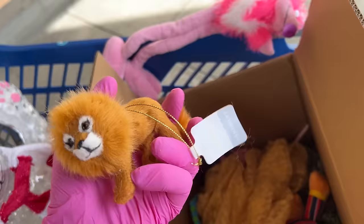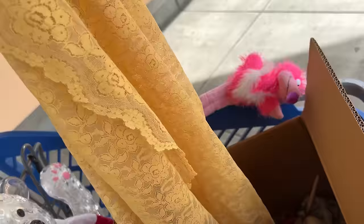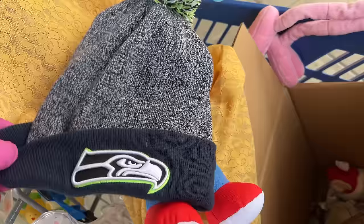And the little ornament, that was cute for the collection. Had to get the squishy pig because I looked him up online and he's like $14 new or something. $14. This whole bin was only $12. I got this scarf. I don't know what kind of scarf this is, but it's lacy and I thought it was pretty. I liked the yellow. We got this guy, Bert and Ernie. We got the little bunny that hangs on the side of the plant just for myself. A little mouse. We got the Seattle Seahawks hat, the Harry Potter tie.